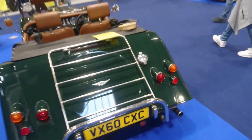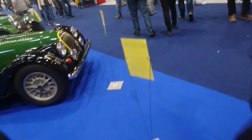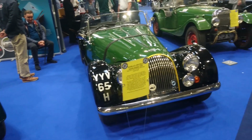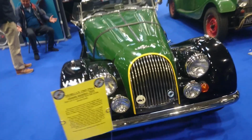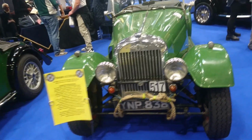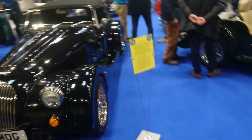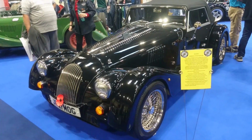Much later one here. So 2010 4/4, lots of 4/4s. Loads of 4/4s. 1.6 Sigma Zetec S engine. '69 Plus 8, very early Plus 8 actually. They came in '68, so very early Plus 8. And then a Plus 4. This one, I didn't say, '50s maybe. And then this last one here, '21 plate, which is a very, very late one. A Plus 4. That's a new BMW engine, 255 horsepower.